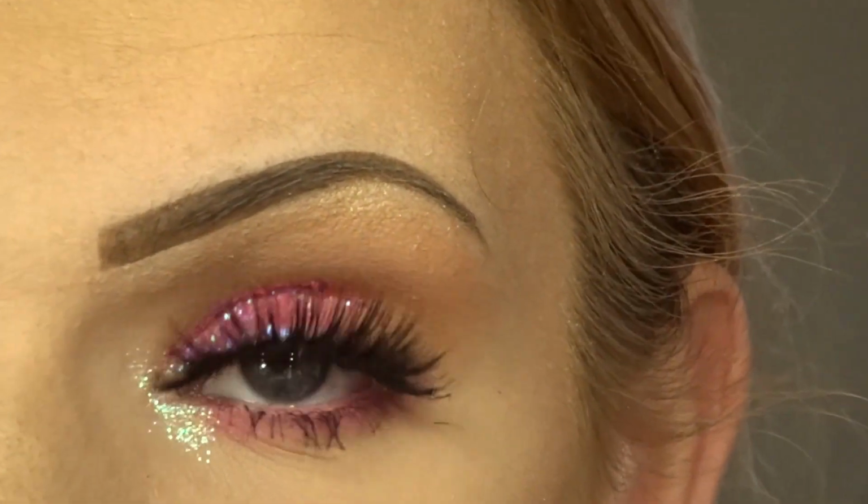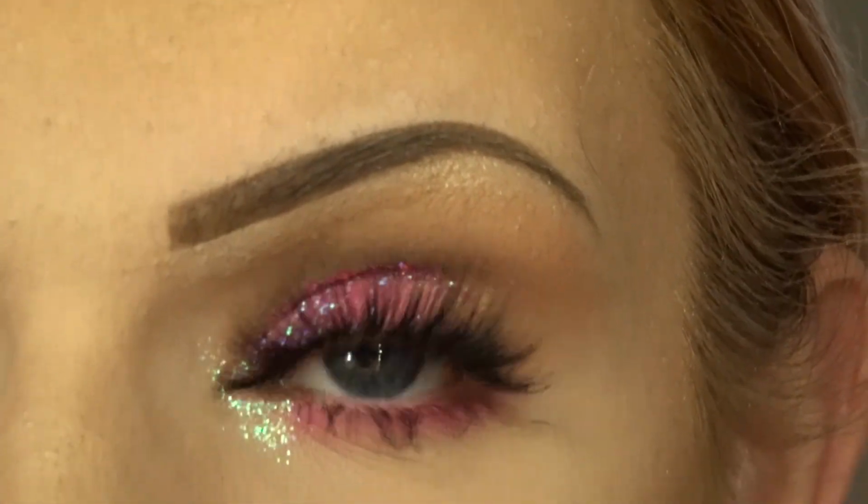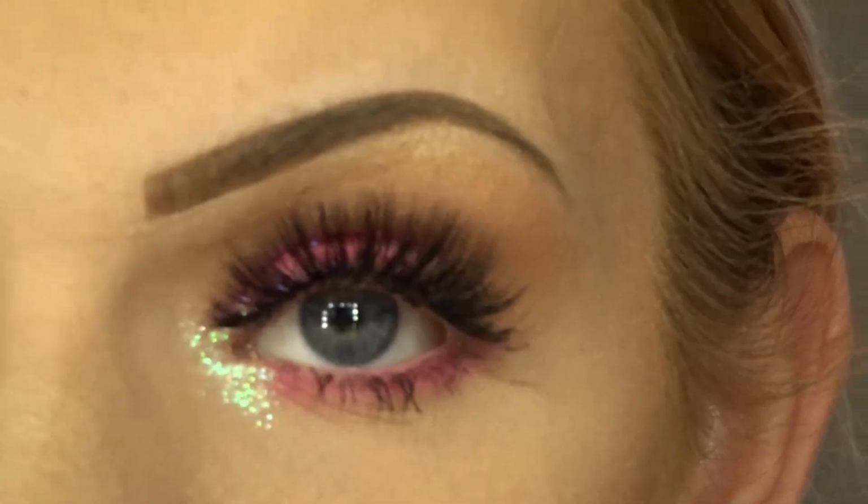The bottom mascara, and now the eye look looks like this. I'm gonna zoom in so you guys can get a better idea of what it looks like. Alright, so now that that part of my makeup is complete, I will be putting on my lip stuff.